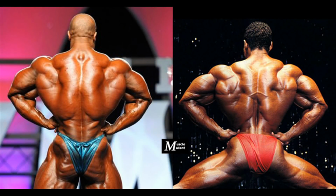Phil is not known for hitting a wide lat spread due to his narrow structure. His traps are huge and complete, and his conditioning shows in his striated glutes. Flex, on the other hand, hits the pose while doing his famous split. Flex also wasn't known for hitting an impressive pose, but his conditioning shows in the striations and the veins in his back area.